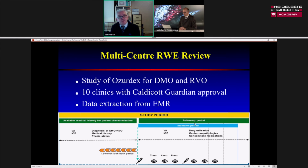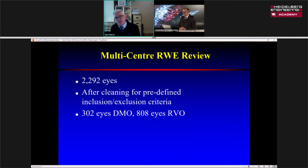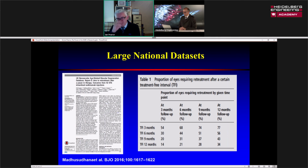And I can't present the results yet because this is still under investigation at the moment. But effectively, we've been able to identify over 2,000 eyes treated for those indications with Ozydex. And after cleaning for predefined inclusion-exclusion criteria, you can identify a significant number of patients. And you just can't do this without this collective EMR database. And there are large national data sets you can do this.